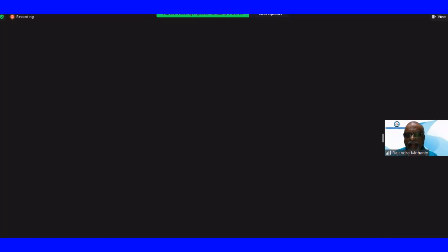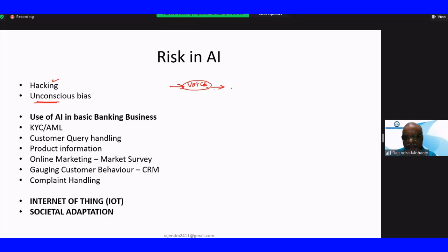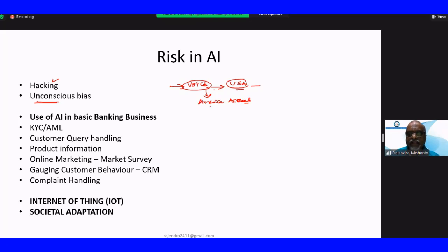Suppose these are written, before the coding is done, by people from the USA. Naturally, the code they write is prepared to pick up the voice they are familiar with, so it is more inclined towards an American accent of English, because they will pick up the American accent only. They will not pick up any other accent, like an Indian speaking English or a Chinese speaking English or English people speaking English. Different types of Australians speak different types of English.